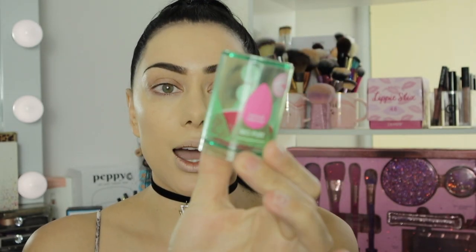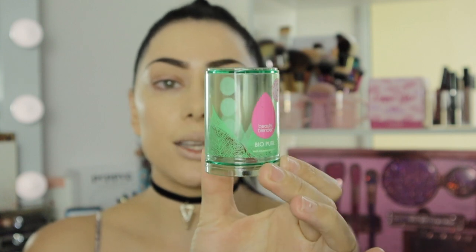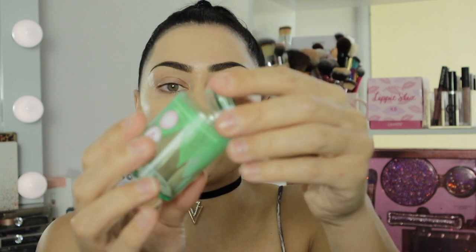Now I do have a new blender, you guys. So I've already taken it out of the little packaging here, but this is the new Beauty Blender Bio Pure sponge. So it's vegan. It says please reuse canister, so that's really cool. It's a little plastic container you could reuse for something. I think that's really cute.